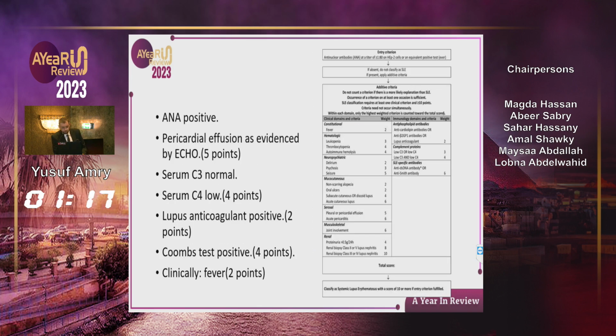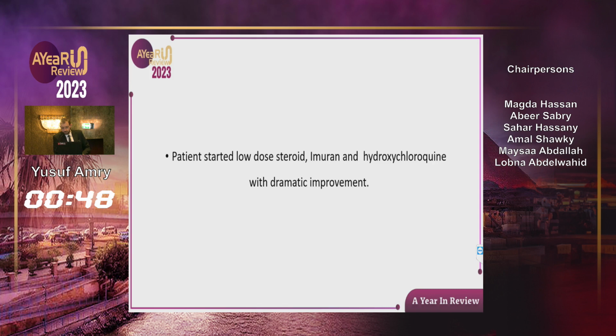The panel of systemic lupus was done. We remember the patient had positive ANA, pericardial effusion. The patient would be diagnosed as systemic lupus if she had 10 points, but 2 of them must be clinical. So the patient has clinically fever, which is 2 points, and the other tests were done: low serum complement C3 and C4, they take 4 points. Positive lupus anticoagulant for diagnosis of antiphospholipid syndrome, 2 points, and Coombs test was positive. The patient, we remember, had a normocytic normochromic anemia. Patient started low-dose steroid, Imuran and hydroxychloroquine, and she improved dramatically.